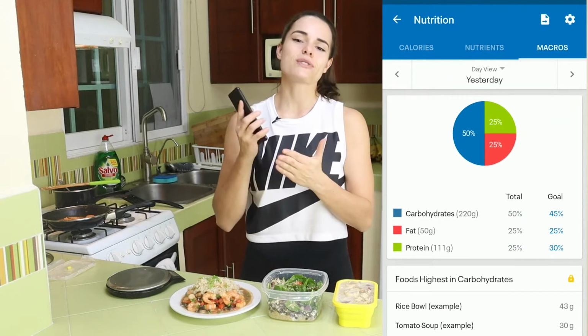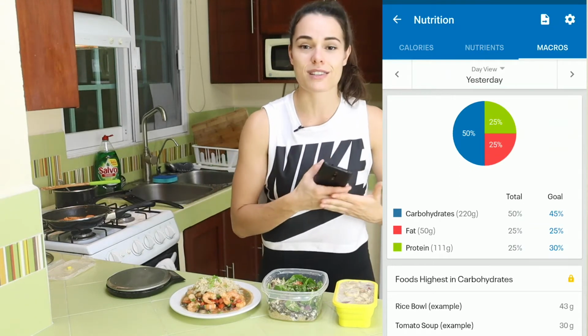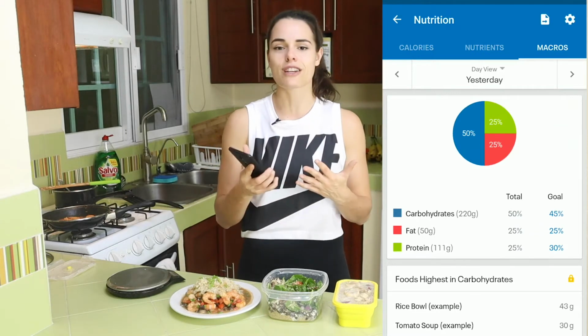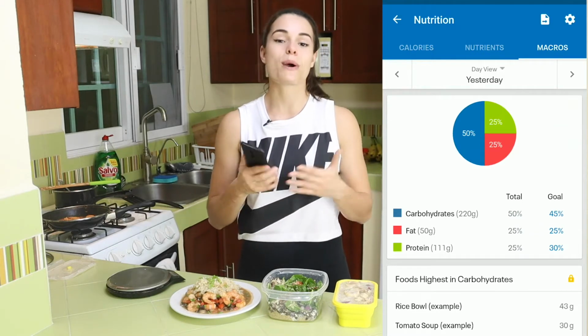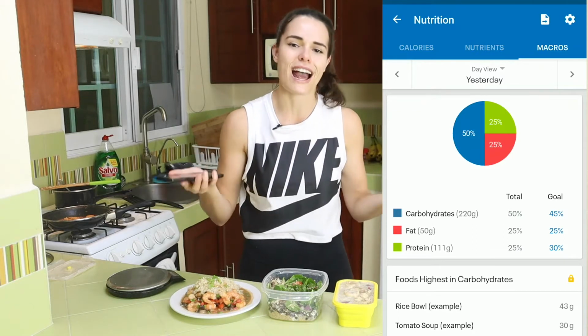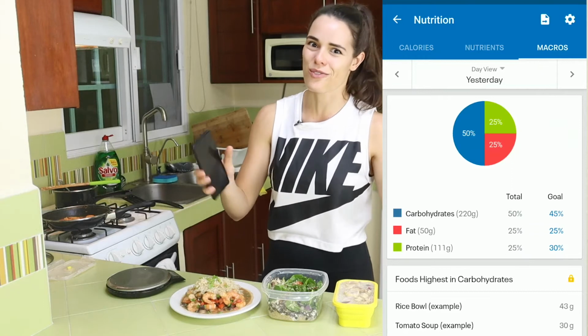And remember, they don't need to be exactly 100% to the gram. You do have a little bit of wiggle room, especially with your protein and fats. They can be anywhere from about 10 grams plus or minus what they should be, but obviously you want to get it as close as possible without obsessing over it too much.